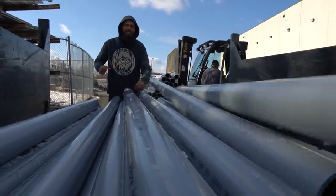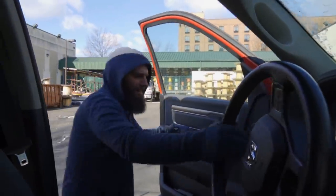About living as far out from the city as we do is that we have to travel quite far to get materials, and we need materials obviously all the time, so it's a little bit of traveling quite often.